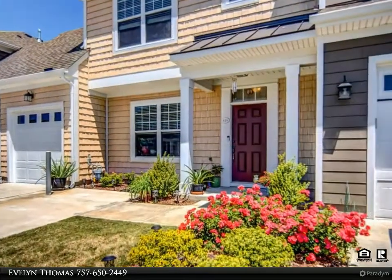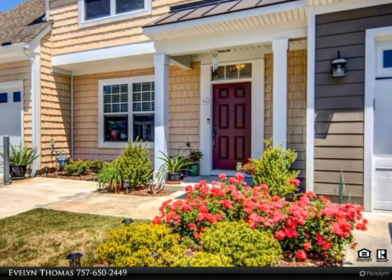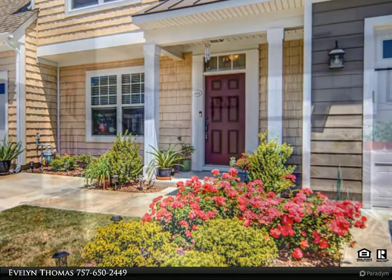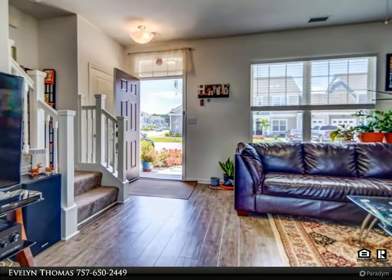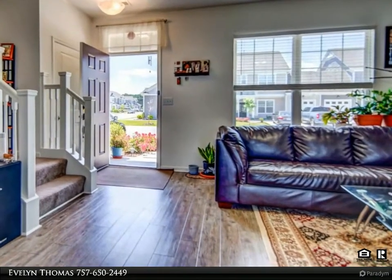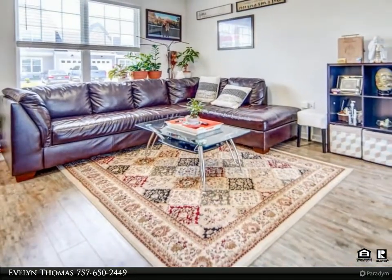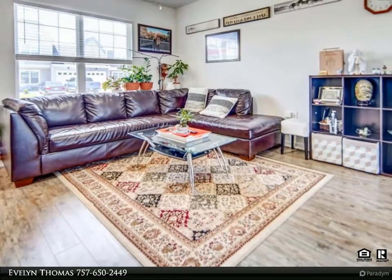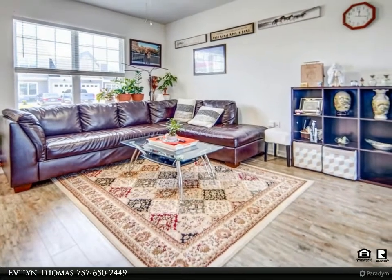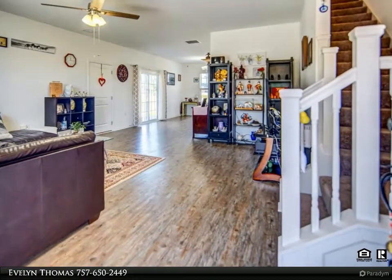Quartz kitchen countertops and stainless steel appliances including a gas range. Spacious primary bedroom has a large walk-in closet and double sinks in the primary bath. Serene view of the pond. Convenient upstairs laundry area. Amenities include clubhouse, grounds maintenance, pool, exercise room, playgrounds, security, trash pickup, and water.